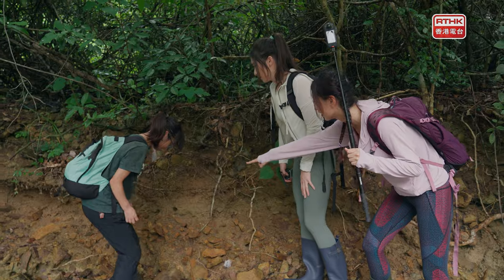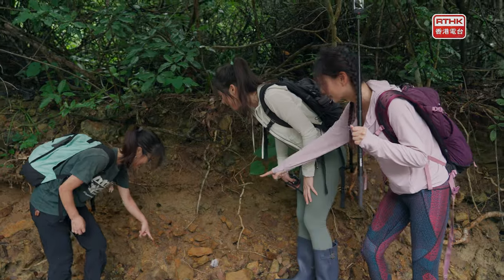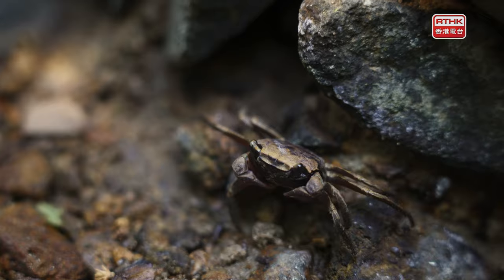Yeah. I saw some in the mud hole there. There was one. Here's one. Really? A crab just came out. Oh, I can see it. I was looking at this very big one just now. It's not moving at all.